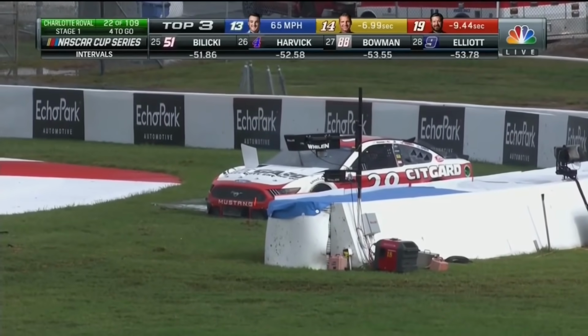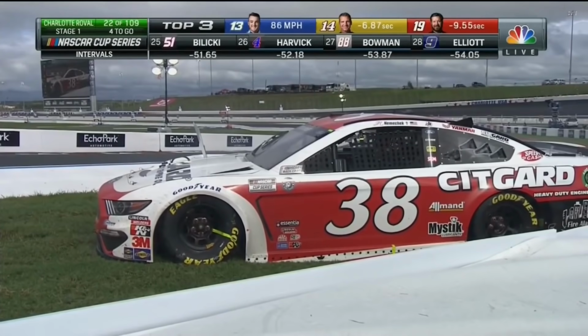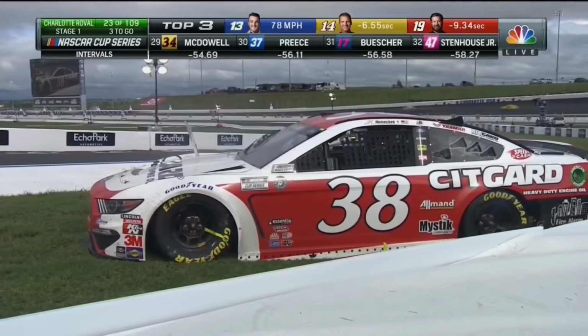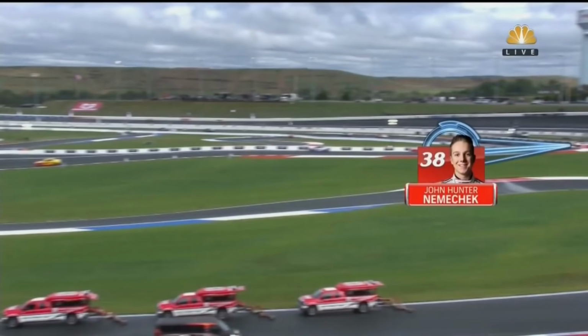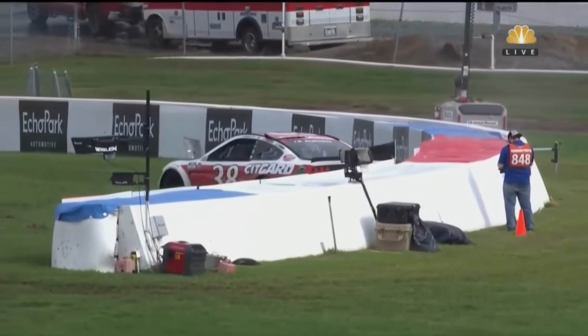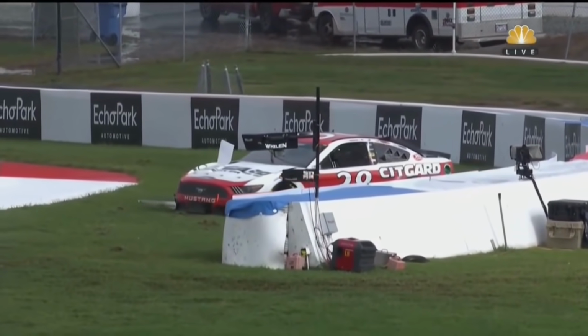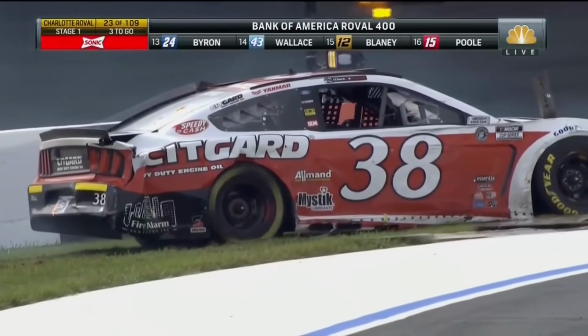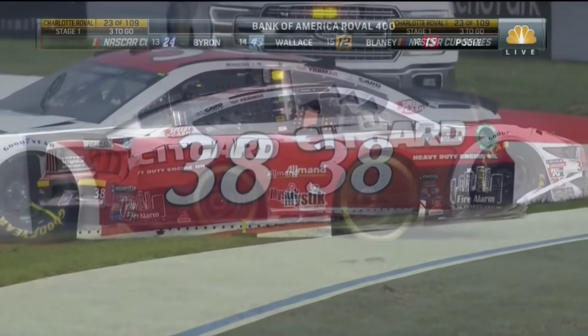Oh, I think that's John Hunter Nemechek off the track. Sure enough, John Hunter Nemechek is off track and not rolling. Here's what happened to him. There's the caution. It has come out, and this is the reason why. He couldn't get going. He did catch one of those signs. Heavy damage, as you guys pointed out.